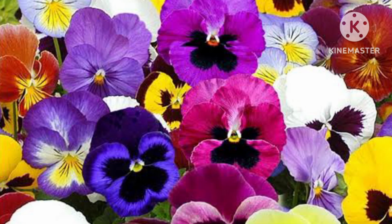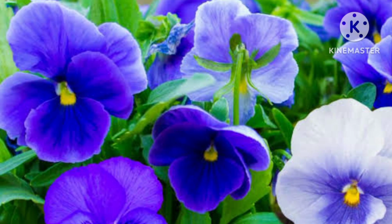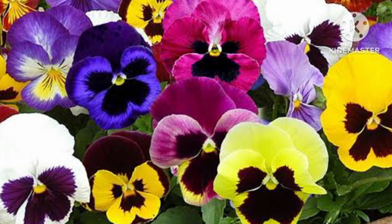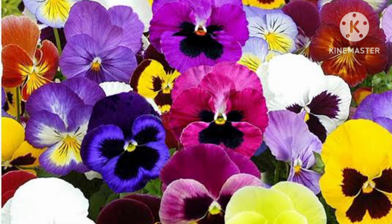Pansy. The beautiful butterfly-like flowers are available in almost all shades of color and their combinations and blotched varieties marked, striped in contrasting colors. These low-growing plants thrive well under the shade of other tall plants.